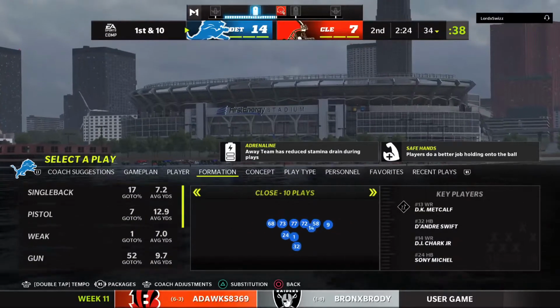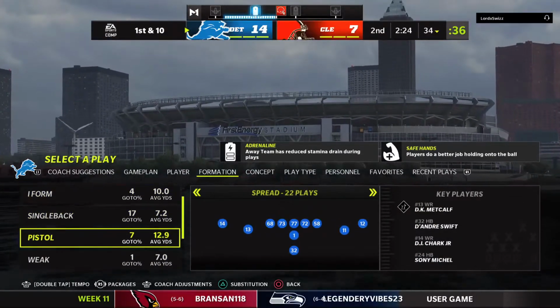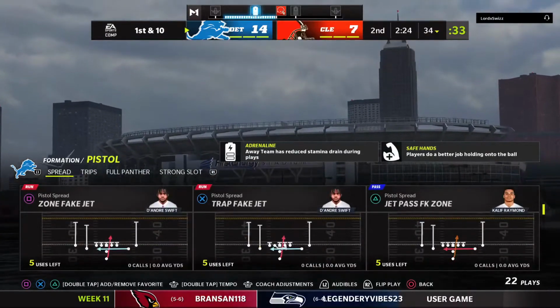And nice work on the return as he gets about 15 yards back. And the Lions will take over.